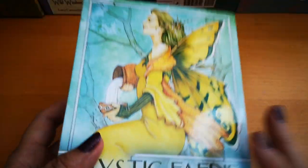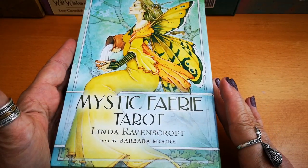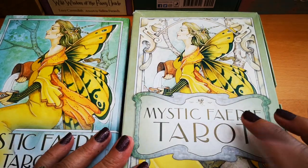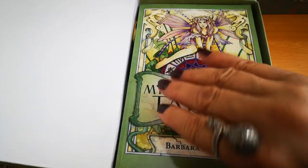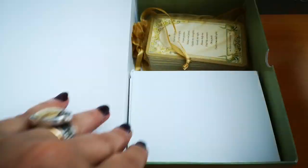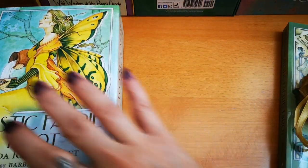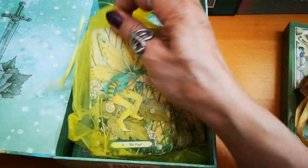And then I will talk about this Mystic Fairy Tarot by Linda Ravenscroft. I have 2 copies. This is the first copy. It's printed in USA, and it's by Llewellyn, and it's bordered with borders. And then I have another copy. Let me show you the other deck. This one is borderless, and this is the newer version.